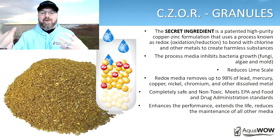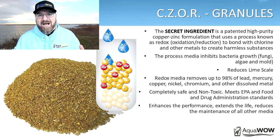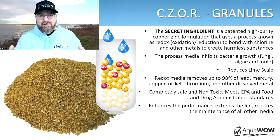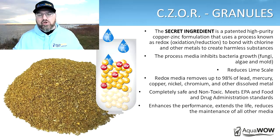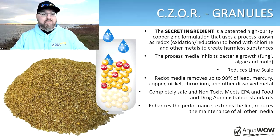So what we start with is something called our Cesar granules. It's a combination. It's a secret ingredient, patented high purity copper and zinc formulation that uses a process known as redox, or oxidation reduction. Very, very effective to bond with the chlorine and other metals in the water to create harmless substances. It's non-toxic. It's going to start working on the bacteria and the algae growth and the fungus if it happens to be in your water. But it's an activator. It literally is a synergistic media. This is why we say ASM technology, advanced synergism media, and the order that your water goes through this media is really what we found to be one of the most, if not the most effective way to get clean, healthy water in your home.